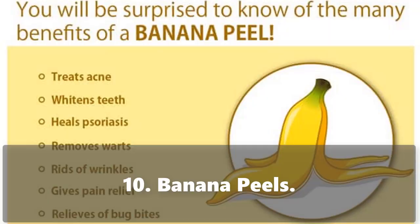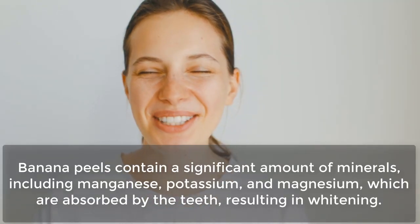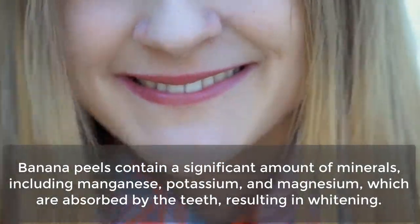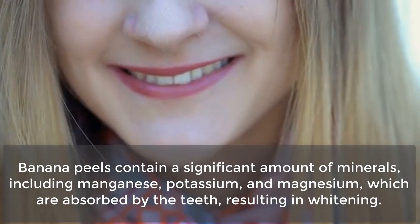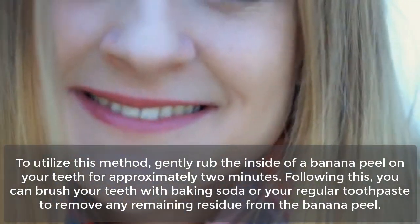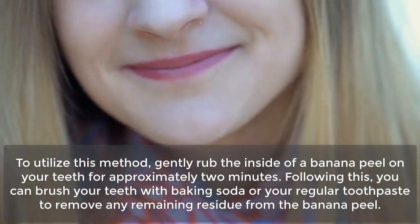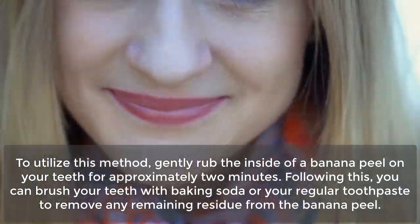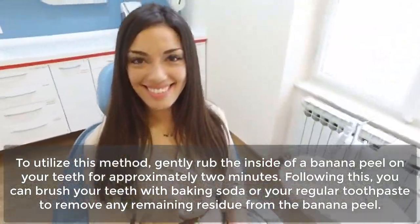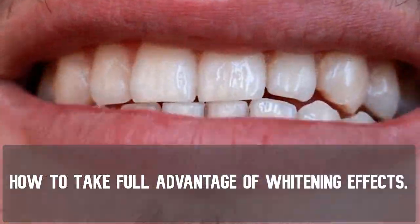10. Banana peels. Banana peels contain a significant amount of minerals, including manganese, potassium, and magnesium, which are absorbed by the teeth, resulting in whitening. To utilize this method, gently rub the inside of a banana peel on your teeth for approximately 2 minutes. Following this, you can brush your teeth with baking soda or your regular toothpaste to remove any remaining residue from the banana peel. How to take full advantage of whitening effects.